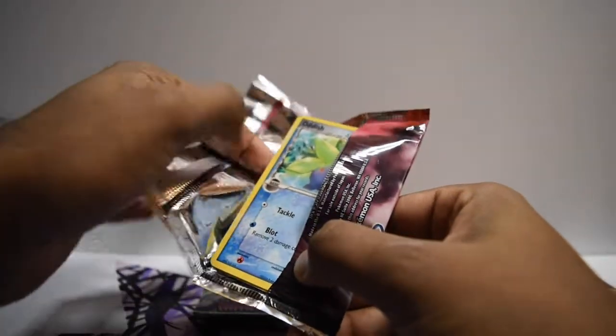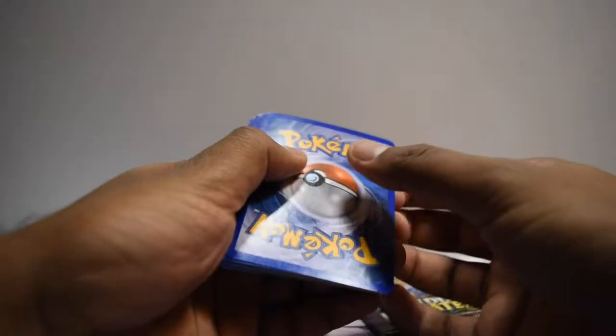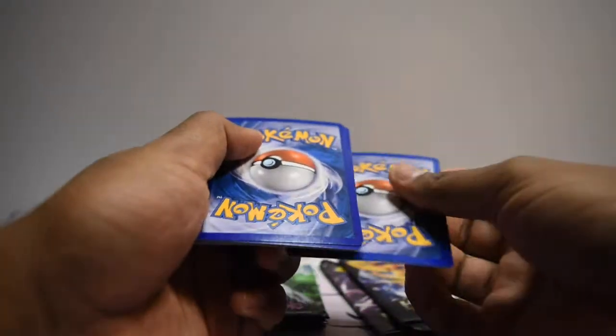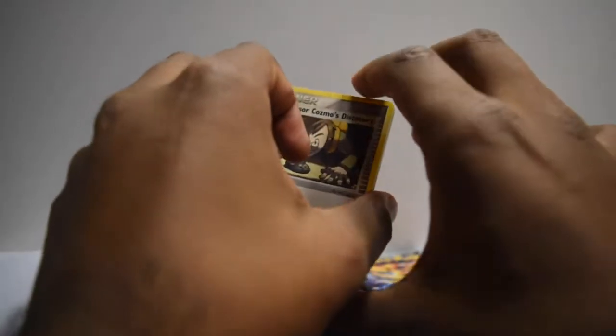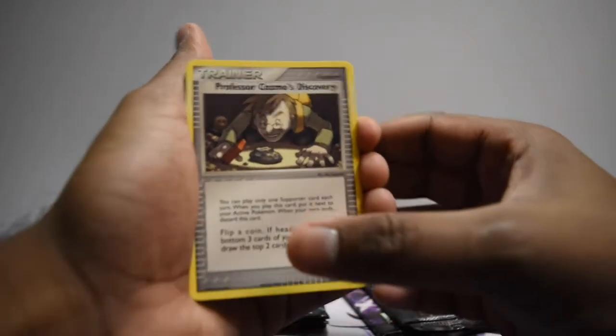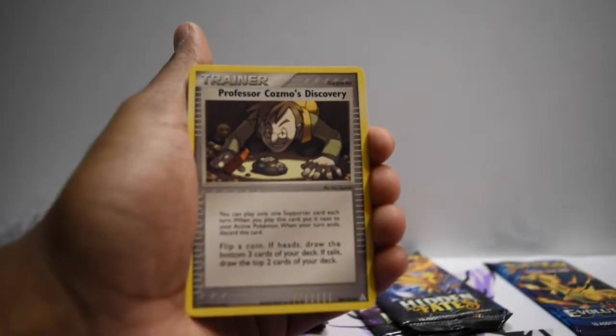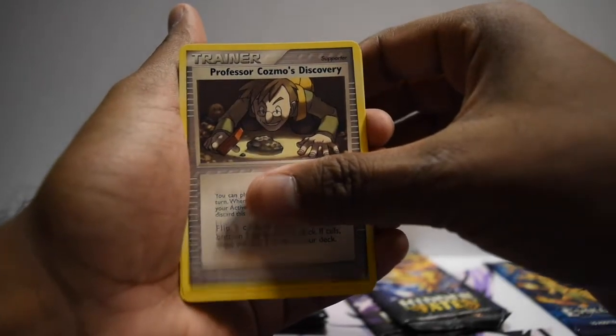I'm trying to save the pack art so that maybe one day it can be given away or something like that. Jeez, these cards look old. Wow. Okay. So first up, I'm going to make sure we refocus this. Professor Cosmo's Discovery.